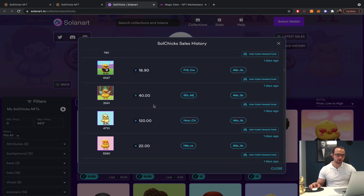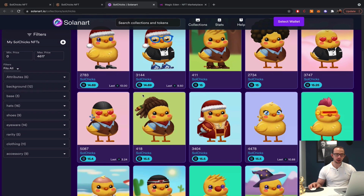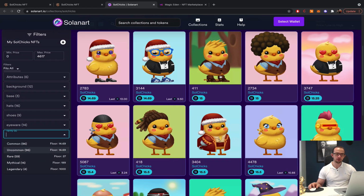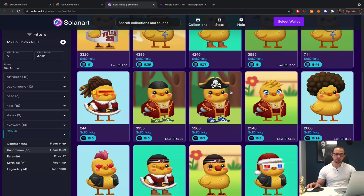74 Solana, 40, 120 is a day ago, right? So there's still quite some interest. The main thing that I noticed, which I think is interesting, is that the bid floor regarding the commons and uncommons goes up and down. So it moves from 14 to 16 to 17. As you can see, there's not that many for sale. So if it just sells like 2 of them, the bid floor is already 15. Then it sells like another 5 of them, the bid floor is almost 17. Right? It can move quite quickly.